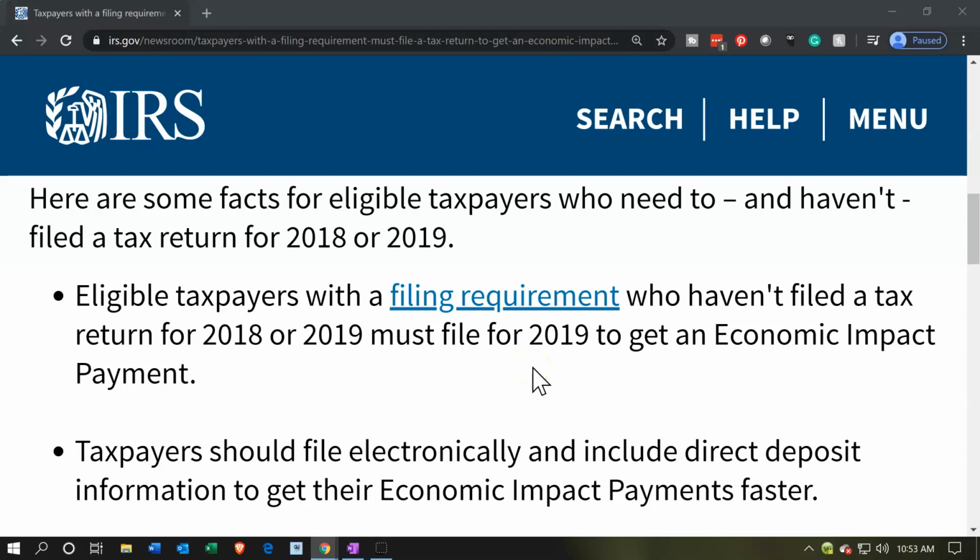So in other words, if you haven't filed 2019 and you're required to do so, and you haven't filed 2018, then you might want to file 2019, even if you don't have everything you need to make it perfect. Meaning, if you have a business and you haven't been able to put together all the bookkeeping information to make it exactly correct, then you may want to file it still, do your best job with it and say, hey, look, this is my best estimate of what I have at this point in time.